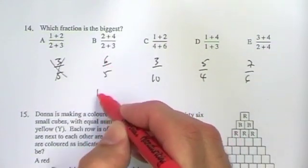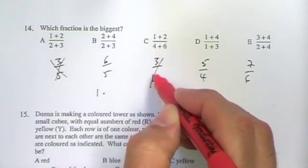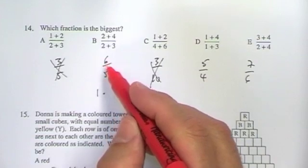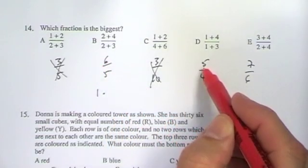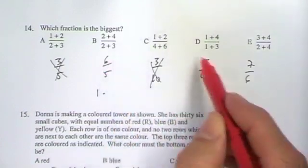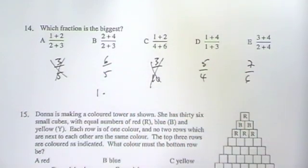That's more than 1. It's 1 point something. So that's going to be less than 1. Eliminate that. Any others? No. So I've managed to eliminate 2 because they're too small. This is 6 over 5, 5 over 4, 7 over 6. Do you notice the numerator is 1 more than the denominator in each one of those cases?